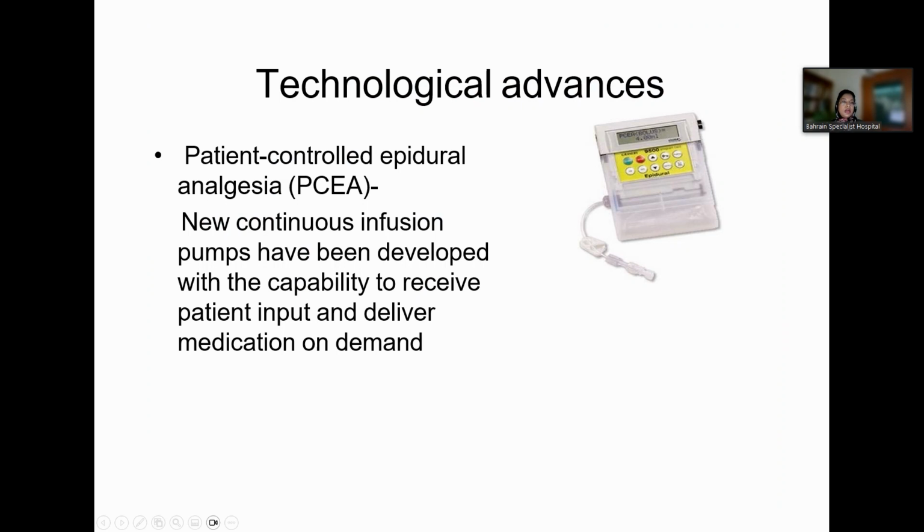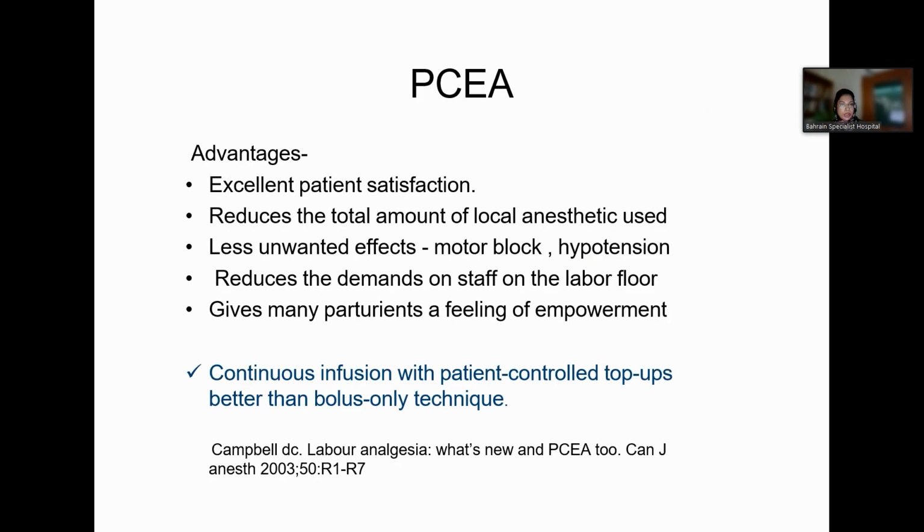Also, we have used patient-controlled epidural analgesia, where there is a machine with a pump filled with local anesthetic and opioid, with a set basal infusion rate and a lockout time interval, and the patient can give herself 2 to 3 doses. She can press and modulate the pain relief by herself in labor. So the advantages are excellent patient satisfaction, reduced total amount of local anesthetic, fewer unwanted effects like motor block, reduced demands on the staff on the labor floor, and it gives many participants a feeling of empowerment. Studies show that continuous infusion with patient-controlled top-up is better than bolus-only techniques.